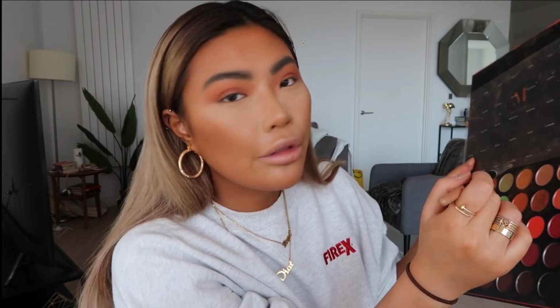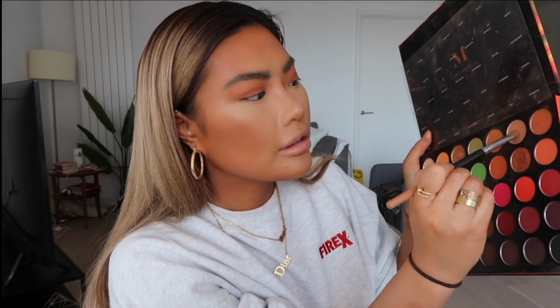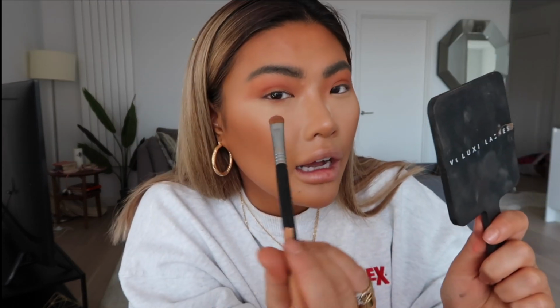I'm going to use this colour, the OG, and this one's a thinner one. I tapped off the excess, put a really thin line under my eye like this. Don't know if you can see the difference, but I can. And then just do it again to the other eye.